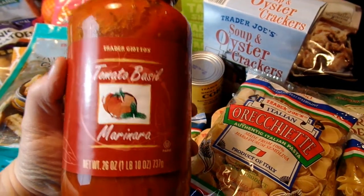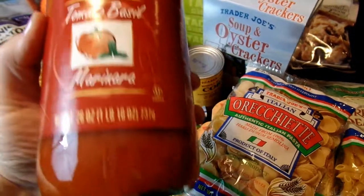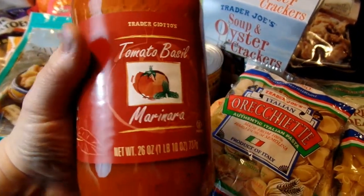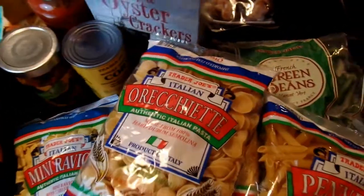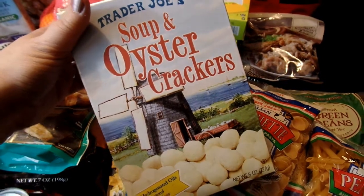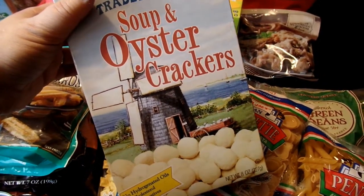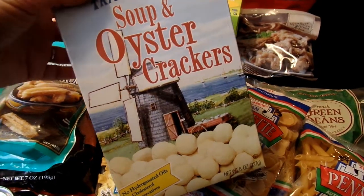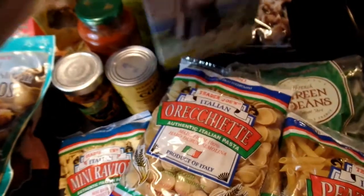This is just, well, it says Trader Giotto's. So yeah, I think it's their house brand though. Tomato basil marinara. So we got that, and just to have on hand for different soups, I love oyster crackers. I think they're yummy to just toss in like maybe tomato soup for lunch, or perhaps a soup that you're having for dinner. And I think it's always good to have these on hand. So I picked some of those up for the pantry.